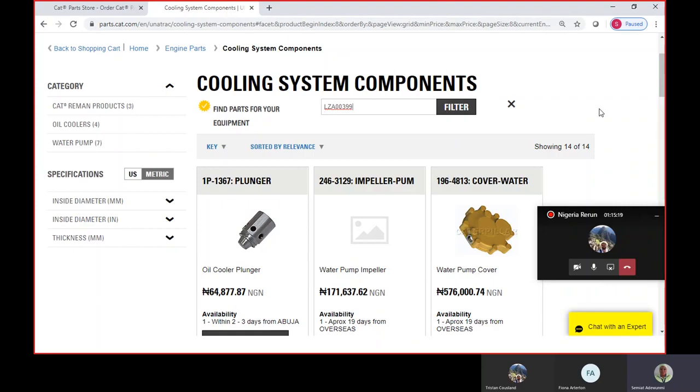The ship to me function, all you have to do is click the ship to me function, like I mentioned earlier, and input the address of where you want it, because your default address is what we have in our system, the address of your company when you were doing your registration with Mantrac. So where you need the part may actually be at a site. So you need to update the address of where you want the particular parts to be shipped to, the name of the person and the address.